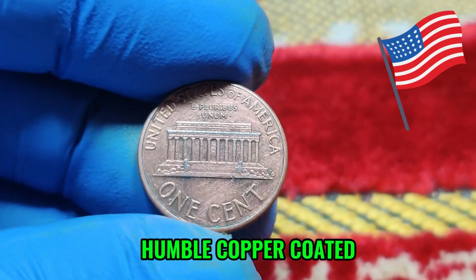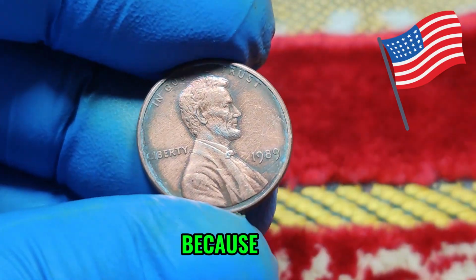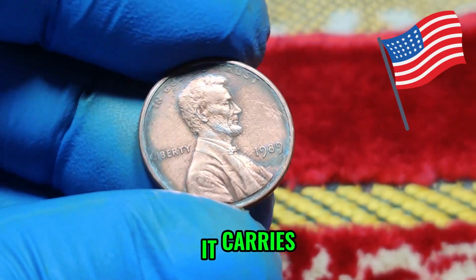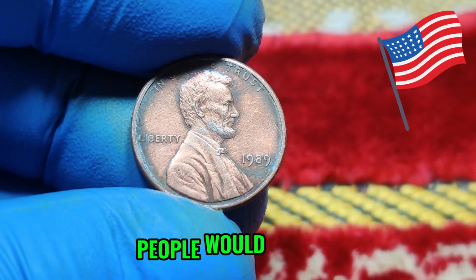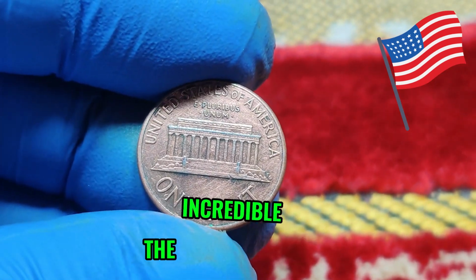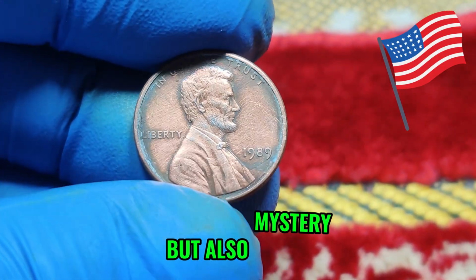This humble copper-coated penny, with a face value of just 1 cent, has stunned experts, collectors, and historians alike because of its unbelievable errors, mint mark variations, and the secrets it carries from the minting floor more than 3 decades ago. Imagine this: a small coin, one that most people would overlook in a handful of change, holds the potential to be worth more than an entire fortune. That is the incredible reality behind the 1989 Lincoln penny, a coin that represents not just value, but also mystery, transition, and history.